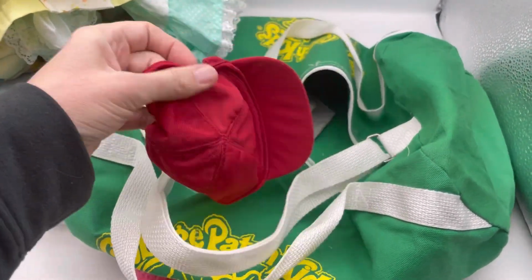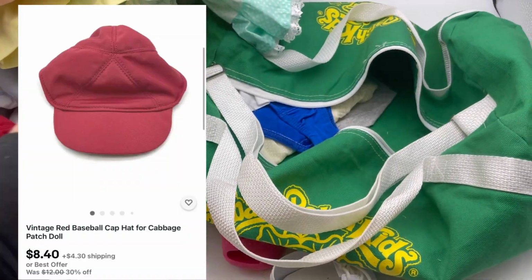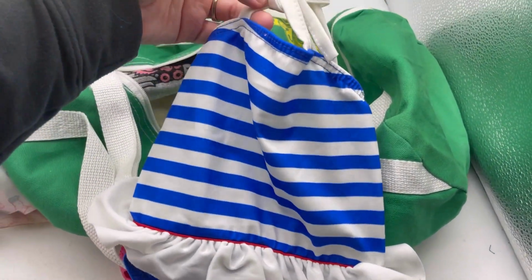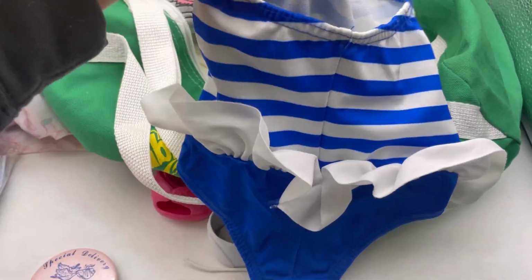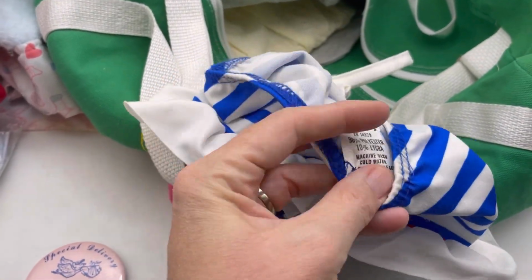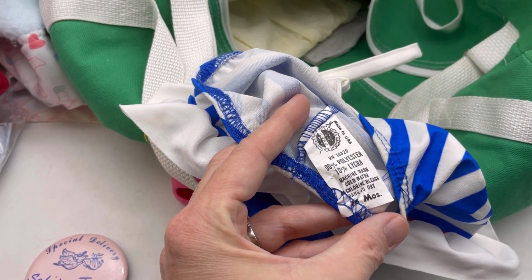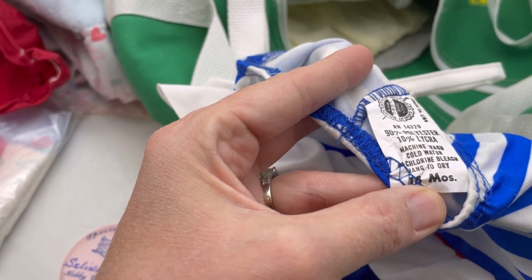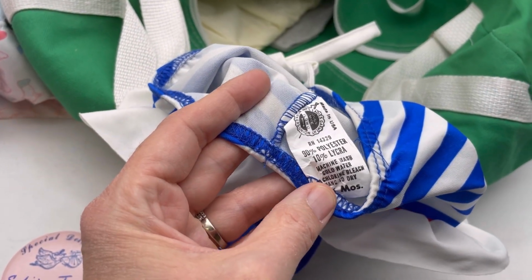We have a hat. It's not marked anywhere, but it was in with the Cabbage Patch bag. Now, we have a swimsuit. This, I don't think is Cabbage Patch, but maybe they put it on a Cabbage Patch. It says made in the USA, and it says union made. I think that says 18 months. Maybe 16 months. I've never seen a 16 months.